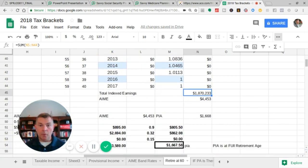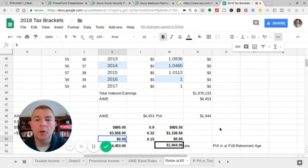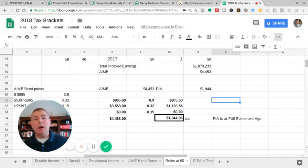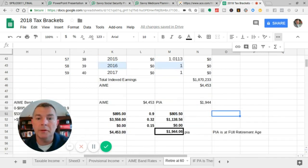So now we say 4453 minus 895. 3558 is what goes here. And that gives us a PIA of 1944. And that's how it works. So to retire these last few years, you're talking about a difference of a couple $100 a month. That's it. It's real money, don't get me wrong. A couple $100 a month on your PIA, your primary insurance amount that you get at your full retirement age.